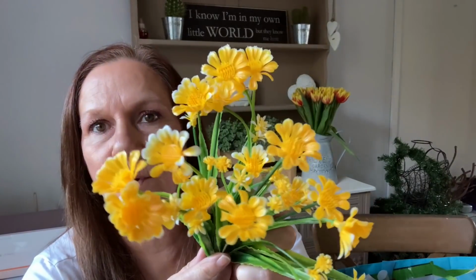So yeah, these are 50 pence a bunch, guys. Just 50 pence a bunch. And again, the same as those yellow roses, they're not up to much, but within a design, as a filler or something like that, they are ideal, and they were 50 pence a bunch. So 50p, and I got these lovely bright colours.